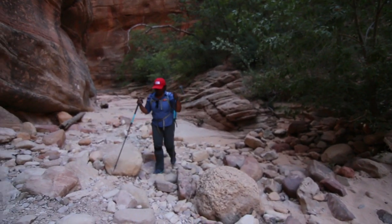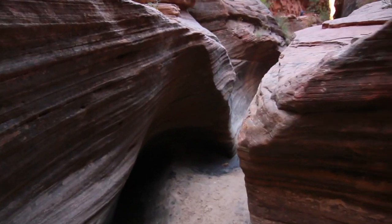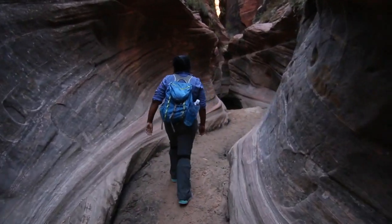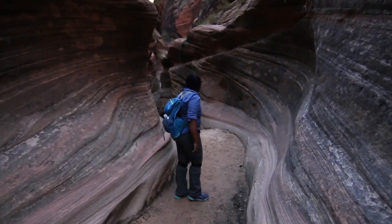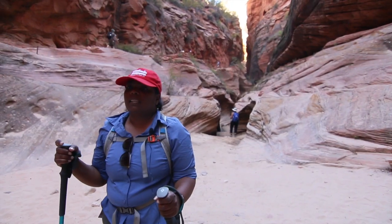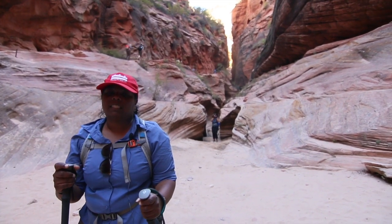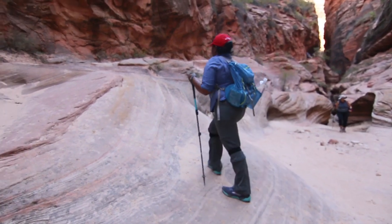About a mile into this hike, you come into this gorgeous cavern area. The patterns on the caverns are very interesting, and it's twisty. It's actually a really quick stop on your way to the top of Observation Point. There's usually a little bit of a line for people to take photos here, but it does make for a really great photo op.